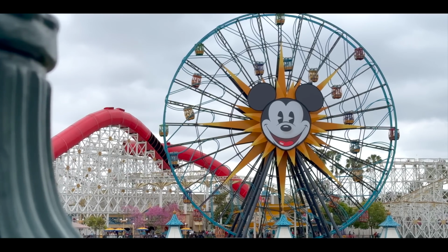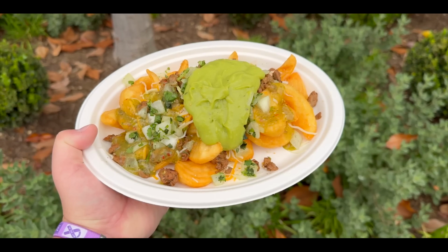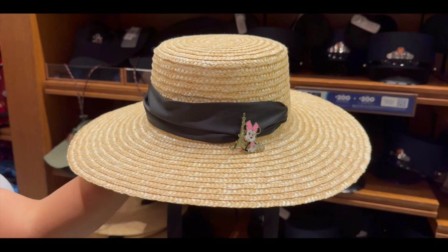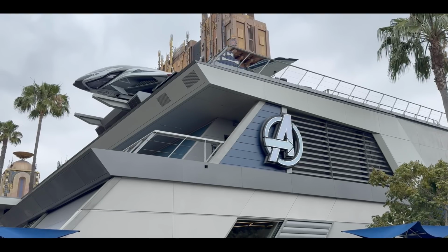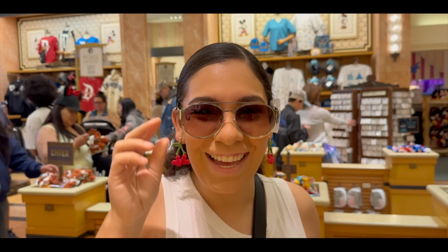In today's video, we're back inside Disney California Adventure Park. We're going to be trying some new foods on this side of the resort to see if they should make it to your upcoming list before your next visit. We will also be taking a look at any new merchandise that is recently released here on this side of the parks, as well as taking a look at some new updates that are here on this side of the resort to see if it might affect your upcoming trip. It's all in this video and much, much more, so stay tuned.